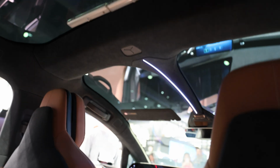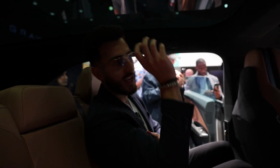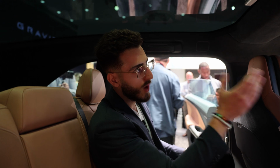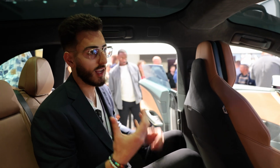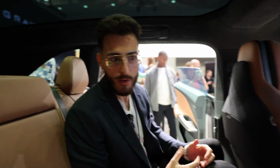So the Model X has something very similar, but the Model X does it very cheaply. The Model X literally just has a little piece of plastic which looks like an afterthought versus the Lucid. It's just very well integrated into the headliner. So I can really appreciate the engineering that went into making everything come together. And it seems like you could fit in the very back too easily. Definitely, because the headroom's still pretty tall back there.